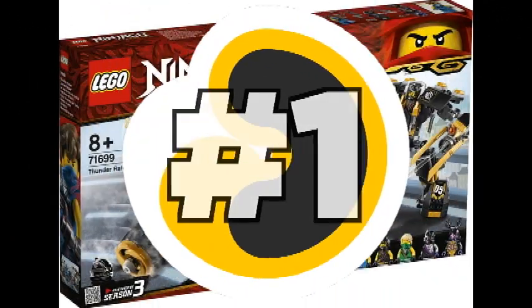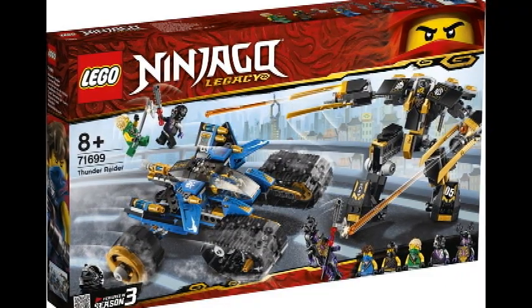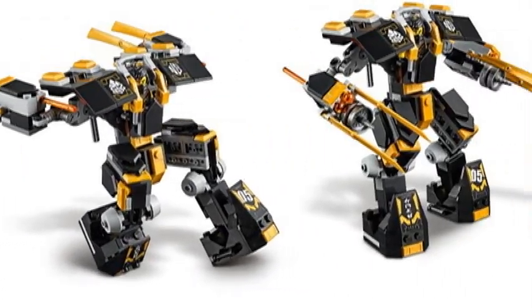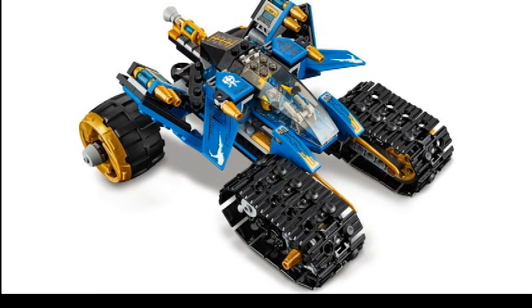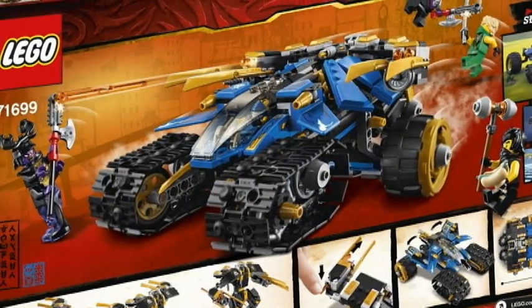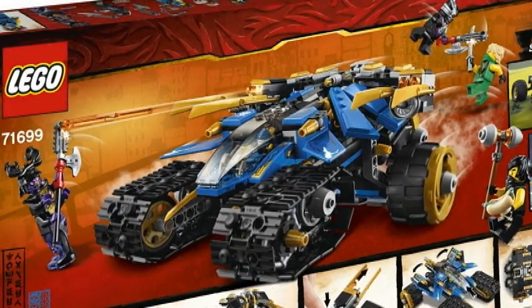And at number 1, we got the Thunder Raider. This set is just so good. Cole's mech looks so much better than the original one, and yes, it does have knees by the way. Jay's vehicle looks much bulkier and just much better as a standalone vehicle than it did before, and the set shines of course the most when combined. It just looks good all the way around. It's just so well done.